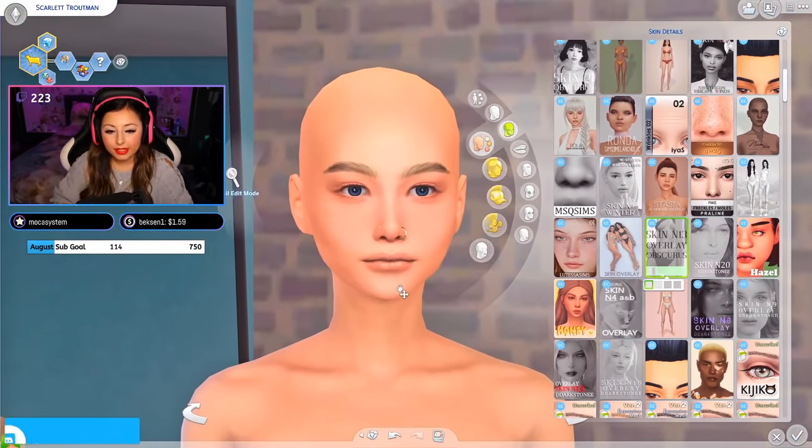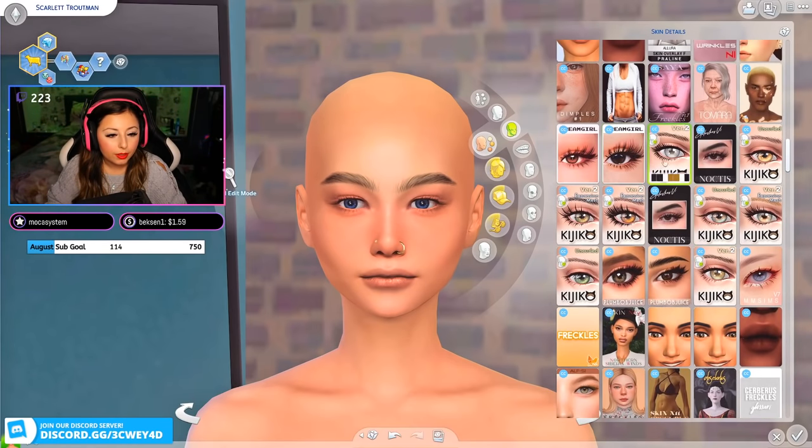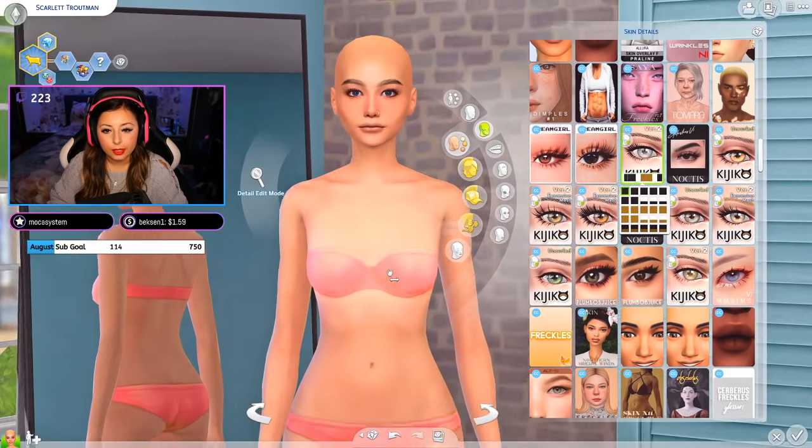I think I might go for this skin. Let me get some eyelashes on her and see how we're looking. I think I'm gonna go with not too crazy eyelashes, kind of like those ones. Actually, I kind of like the ones that go out a bit more.